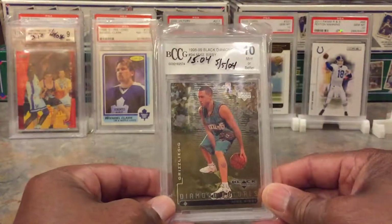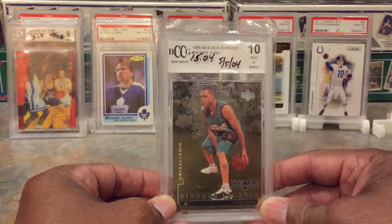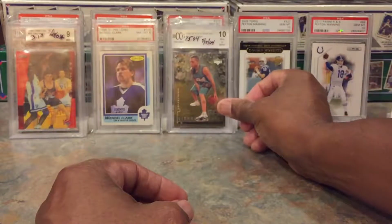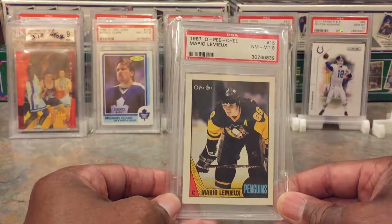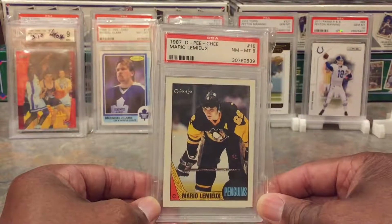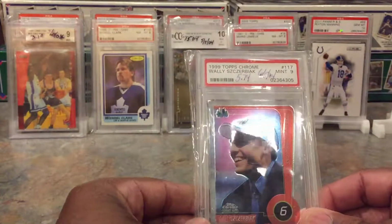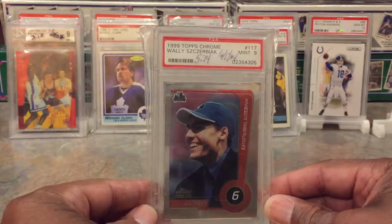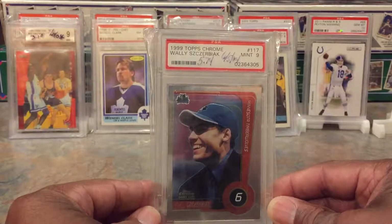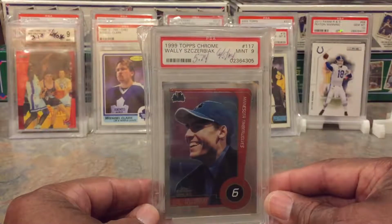This is a Mike Bibby basketball card. And this is a 1998-99 Black Diamond Upper Deck card. This is a Mario, I can't pronounce his last name, but I know the name. I'm familiar with the name, and he's a very good hockey player. This is 1987. And the last one is a Wally, I can't even pronounce his last name either, but I know he was a pretty good college basketball player, I believe, for Miami, Ohio. And he went into the pros for a while. 1999 Topps Chrome. And there's his card.